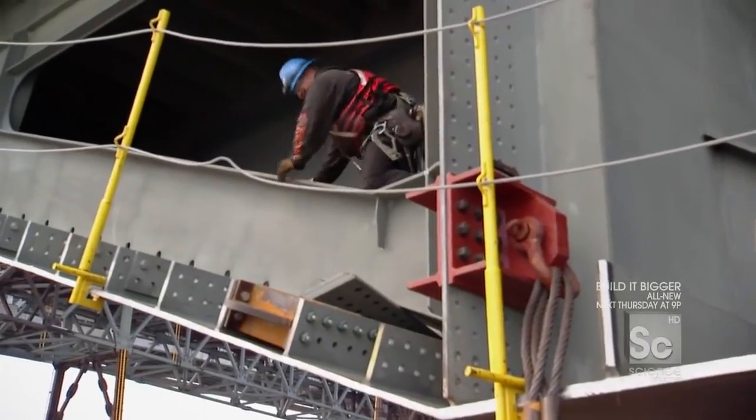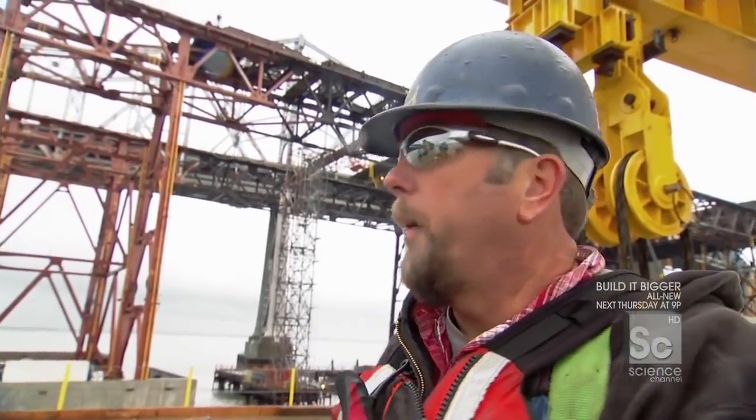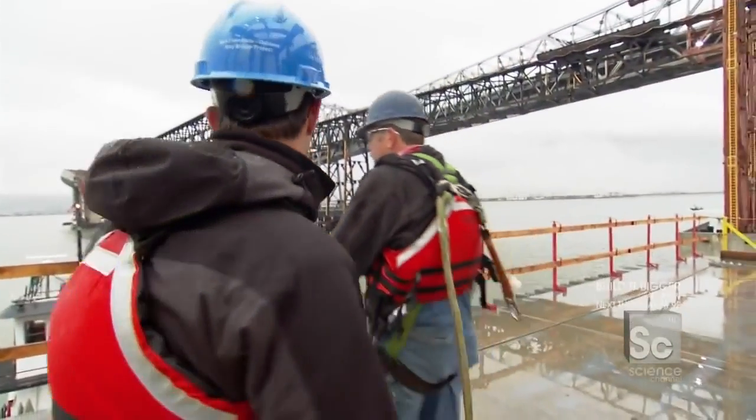That's a pretty good sight. It's 1,200 tons dangling in the air. Hopefully the wind will calm down and everything will be good. And all before lunch. Right. You gotta get off. Coming up. You guys can't be up here.